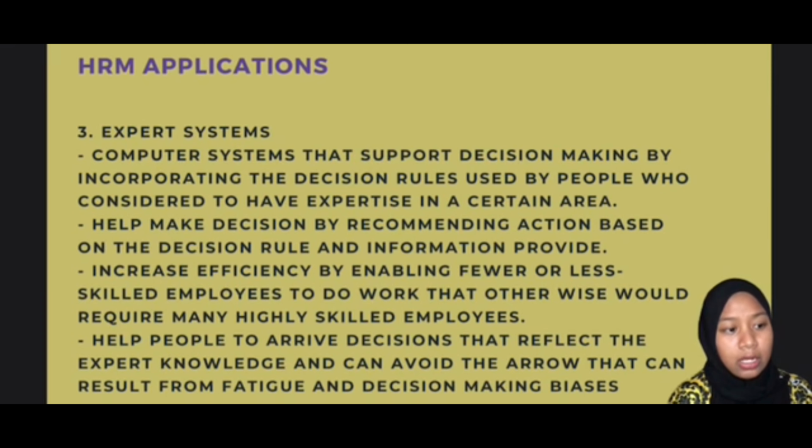And the last one, it also help people to arrive decision that reflect the expert knowledge and can avoid the error that can result from fatigue and decision making bias. So dia juga dapat bantu untuk cari dia punya solution yang mana that reflect the expert knowledge dan juga dapat avoid the error that can result from fatigue and decision making bias, dapat elakkan daripada keputusan yang berat sebelah lah, yang tidak fair.